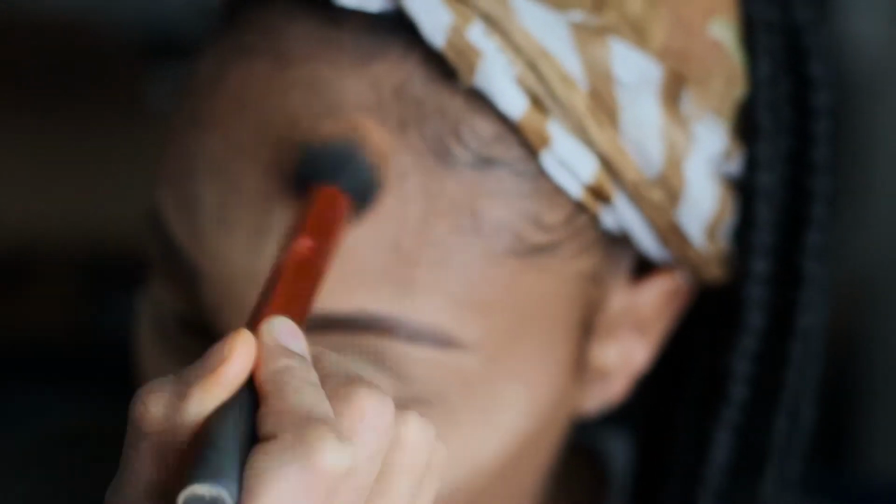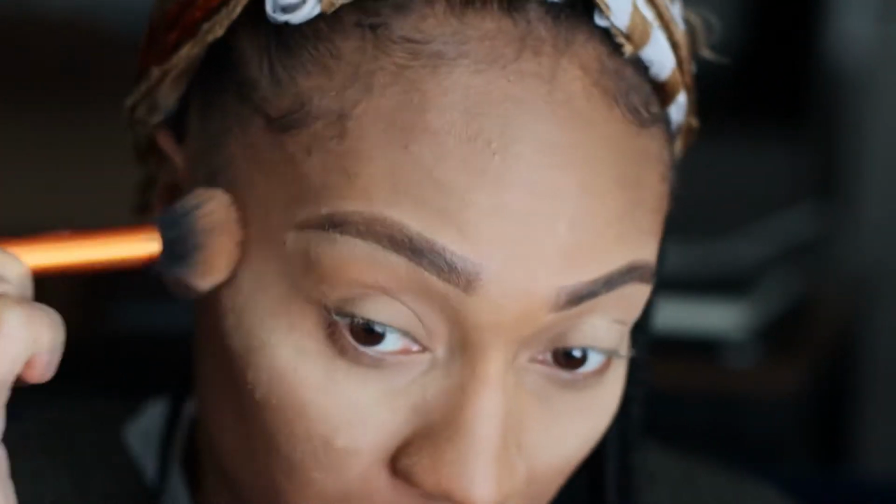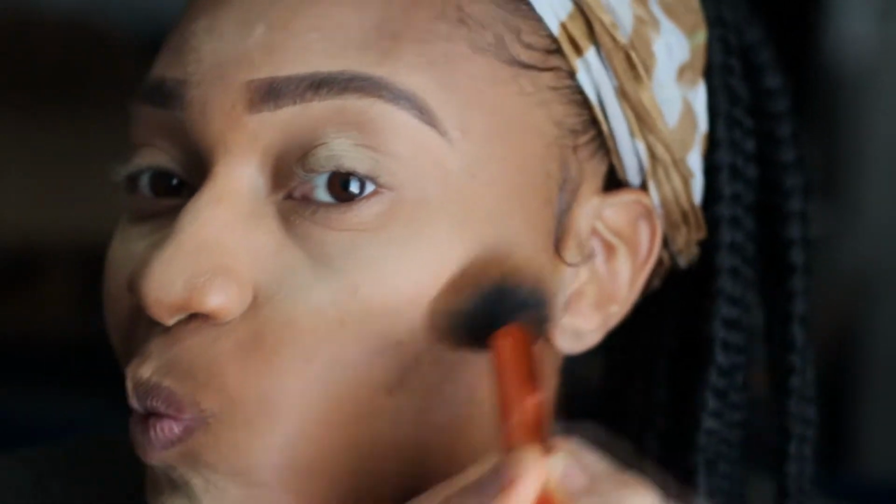And yeah, so now I'm going in contouring. I'm still using drugstore products for this. Artistry Studio is high end, but for drugstore I am using the Fit Me in the deepest color. I want to say it's 360. Like I said, I'll link everything below. I'm just gonna contour my cheeks, my forehead, my chin, all of that goodness. You guys know how I'm rocking.